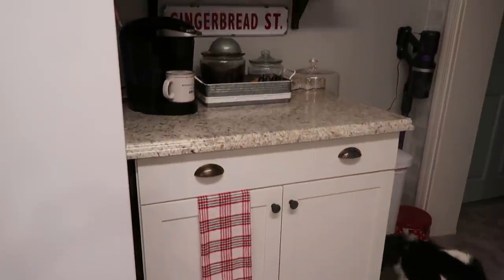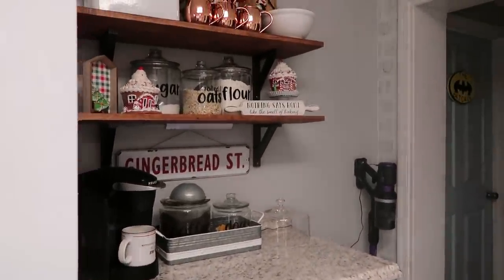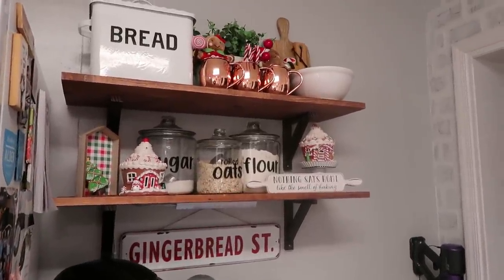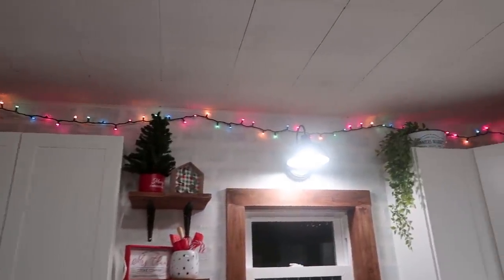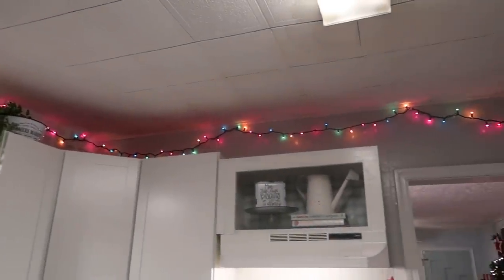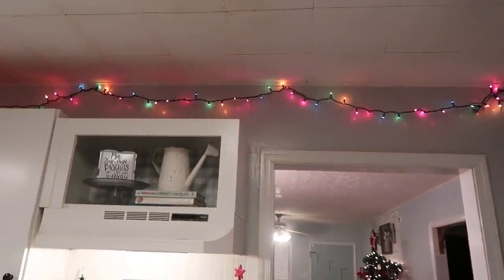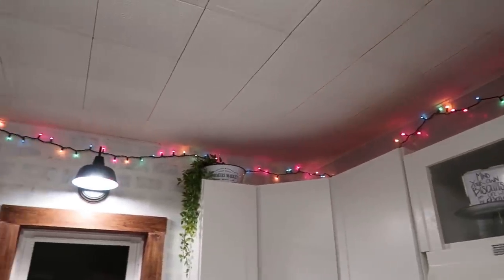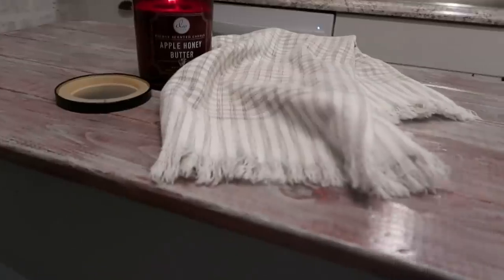I actually really like this side over here. If you've been around, you know that these shelves, I kind of have a love-hate relationship with them, but I really like the way that this turned out this time. So for starters, I thought it'd be fun to add some colored lights in here. I just tacked these up along the wall, and it gives it a fun, festive look. I think that the colored lights bring back memories from my childhood. We always had colored lights, and I just think they're so perfect for Christmas. They just say Christmas to me.